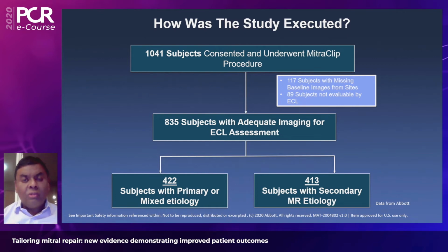So 1,041 patients were consented and underwent the MitraClip procedure. However, 117 subjects had missing baseline images, and 99 patients could not be evaluable by the echo core lab. Based on this, we had 835 subjects with adequate imaging by the core lab. 422 were primary MR or mixed etiology, 413 was secondary MR.